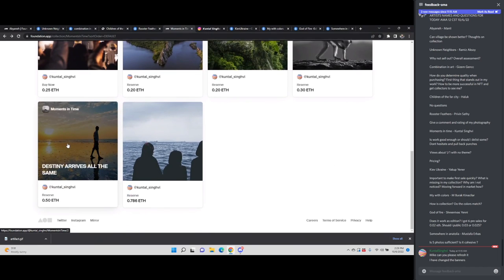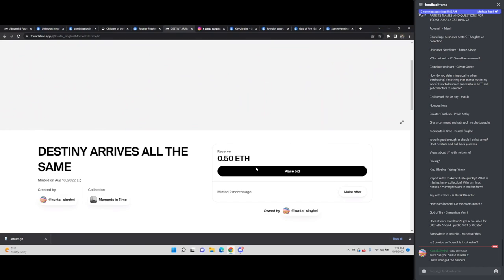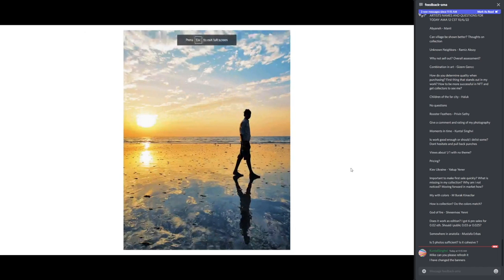And let's open up Destiny Arrives, all the same. You've got a nice sunset here. I'm not crazy about the composition though, because once again he's walking out of the frame, and it's silhouetted. We can't really see much of the figure, and the environment and the figure together, it's hard for me to lend the story to. I don't know if you have something better to say than that for Arwen.